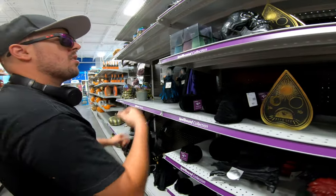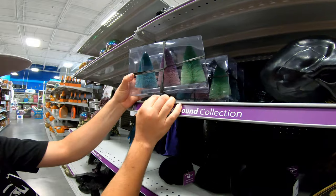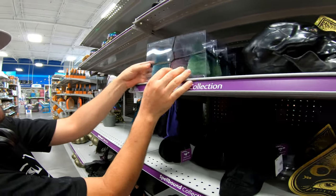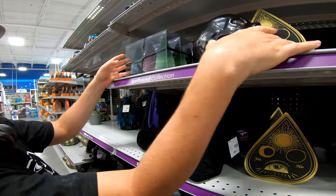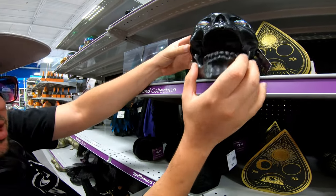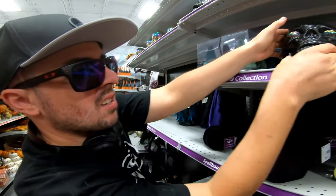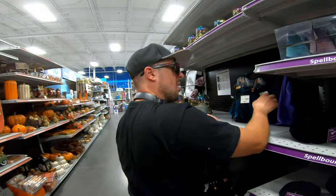Okay. Look at little Christmas trees. Little Christmas Halloween trees. Yeah. And we got our bony friend with rainbow eyes back here. Whoa. Oh, what is happening here? Dude, they're even reflecting the light off of them. That's so cool. Wow. And then we have another one who's like this guy here too.